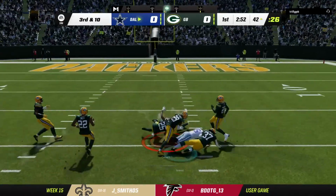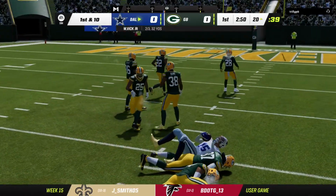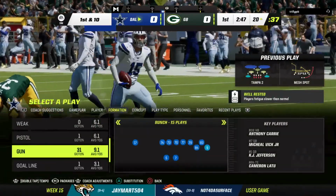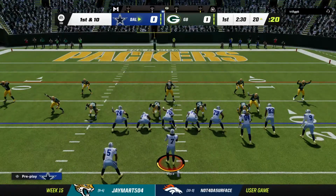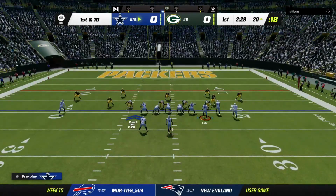And now here's a deep shot that's complete. And this is going to result in another first down as the tackle's made at the Packers' 20-yard line. Last play they got stuffed at the line. Different story here, over 20 yards.